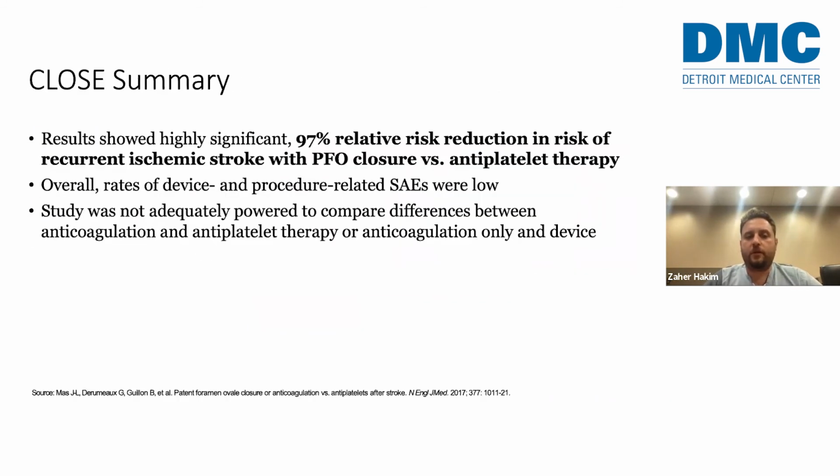So in summary, for the CLOSE trial, this is a very high relative risk reduction, 97%. The previous trial was 77%. This trial showed 97% relative risk reduction in the risk of recurrent ischemic stroke with PFO closure versus antiplatelet therapy. And again, overall, the rate of device adverse events was very low.